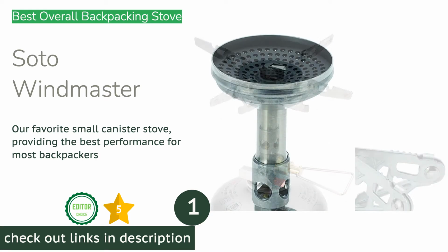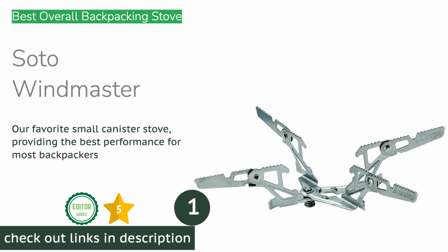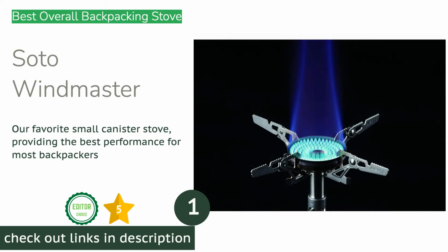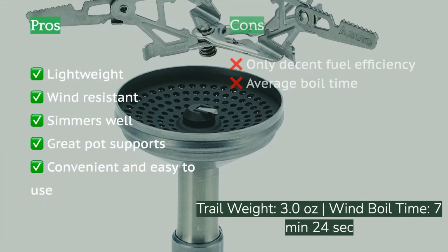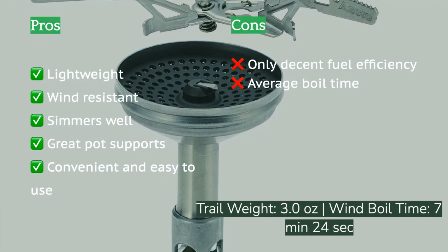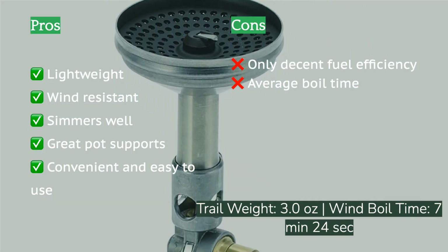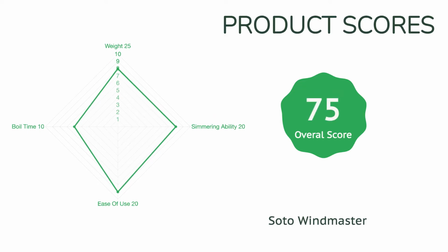When we first fired up the Soto Windmaster, we expected standard small canister stove performance. However, since we first pressed the piezoelectric button, we've been pleasantly surprised. The igniter works almost every time, something that can't be assumed about all auto igniters. The 4 flex pot supports are also really generous. 2-liter pots won't threaten this stove's stability. A 3-armed pot support is also available. However, what makes the Windmaster a standout is its wind resistance. In an 8 to 10 miles per hour breeze, this thing not only stays lit, but it can even boil water.